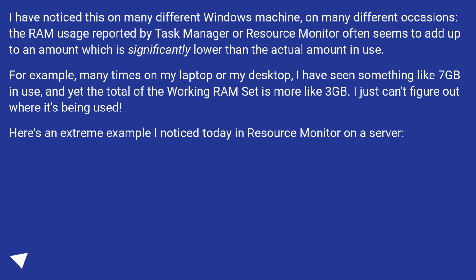For example, many times on my laptop or my desktop, I have seen something like 7 GB in use, and yet the total of the working RAM set is more like 3 GB. I just can't figure out where it's being used. Here's an extreme example I noticed today in Resource Monitor on a server.